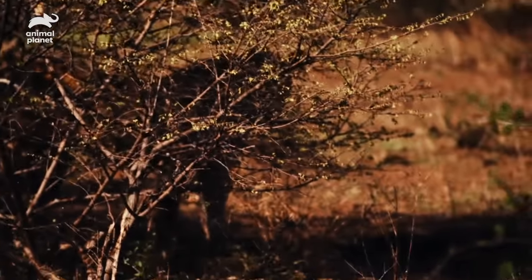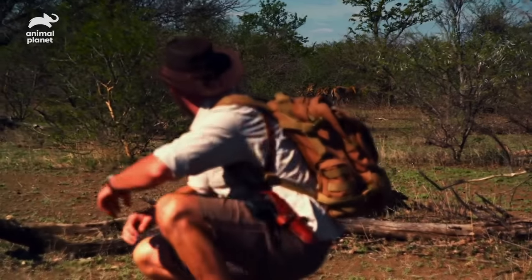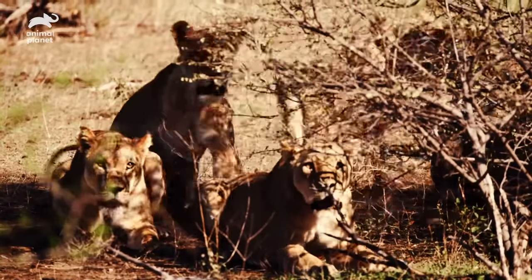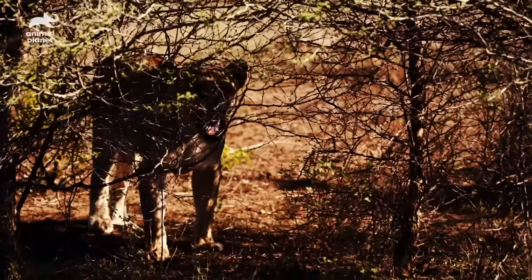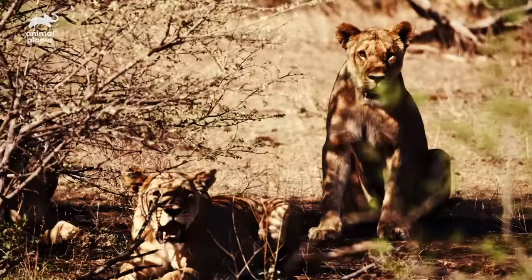I'm in Zimbabwe, tracking a giant black maned lion that I believe could be a descendant of the extinct Cape lion. The crew and I have come across a huge pride of lionesses, who are moving like they're mounting an attack. Now almost completely surrounded by lions.